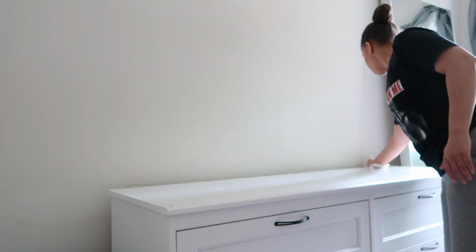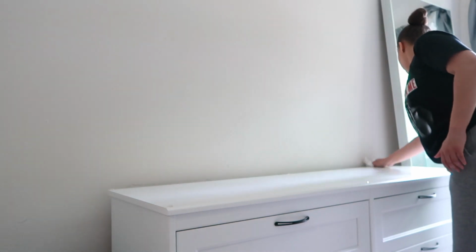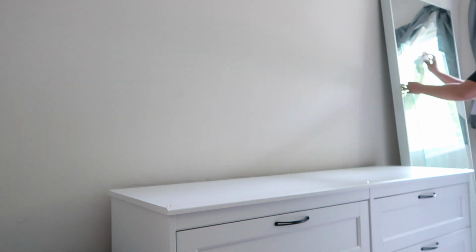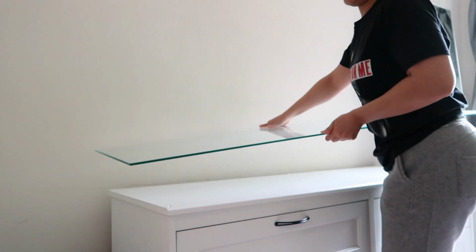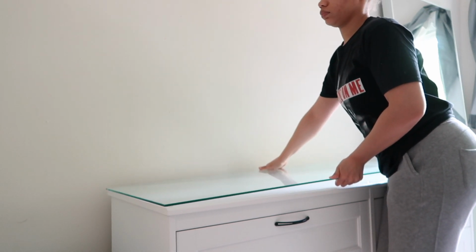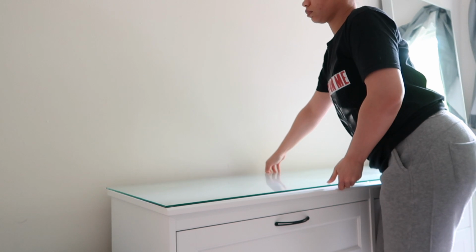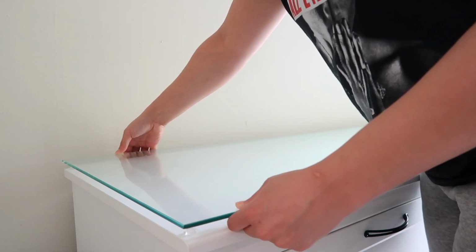And my dresser is also from IKEA. IKEA literally has so many good things. Honestly, I'm not trying to spend $1 million on furniture that isn't in my forever home. Who wants to do that? Not me. So this dresser, it's actually something new from them, I believe. So I'm going to go ahead and place this glass on top. This is a custom piece of glass. I just like glass tops for my dressers. You can just search custom glass in your area and you'll probably find a place that makes them.